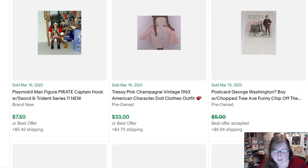This little dress right here is from a doll called Tressie, and I picked this up at a doll sale. I bought a bag with 2 dresses in it, this one and another one that I still can't figure out what it belongs to. I paid $5 for this dress because the other one is probably kind of a throwaway since I can't figure out who it belongs to, but I'll put it in a lot or something. So $33 for this dress, paid $5 for it.